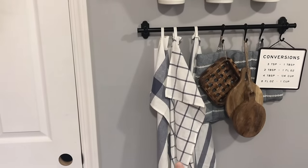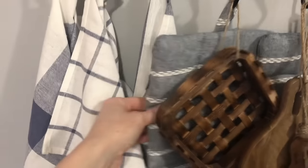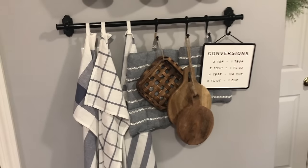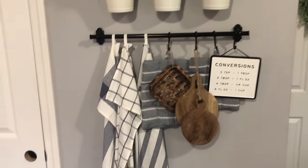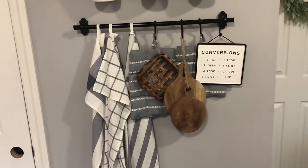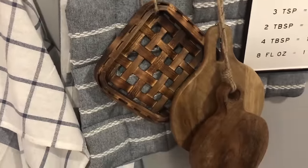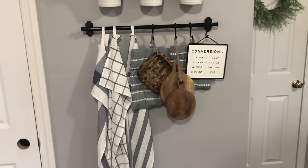The dish rags are IKEA, and these, what are these called? Little pot holders are from Hearth and Hand at Target this year. The conversion sign is also Target. We're missing a doorknob here, real life. That little basket is just darling. That's from Hobby Lobby. And then those two wooden cutting boards are from antique stores.